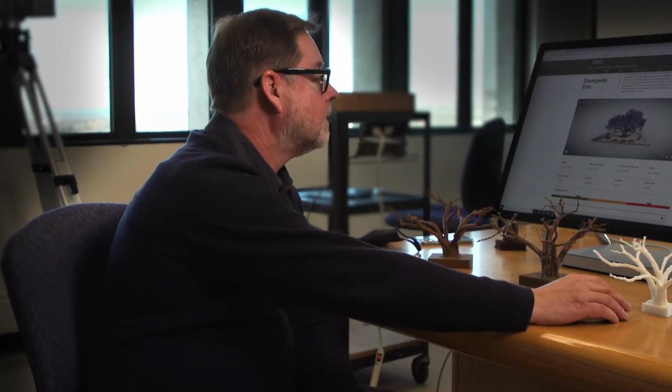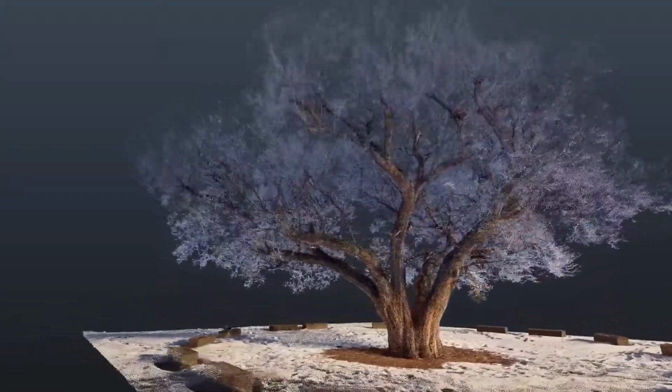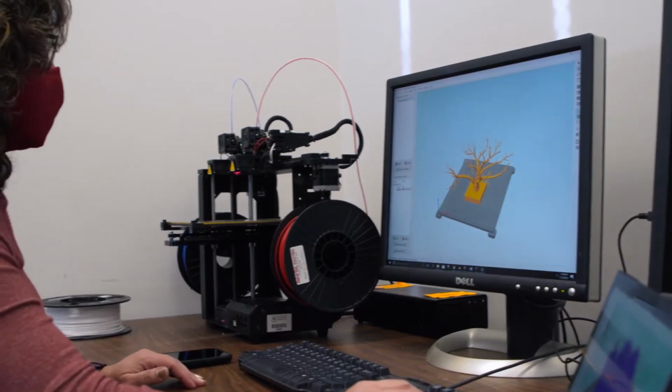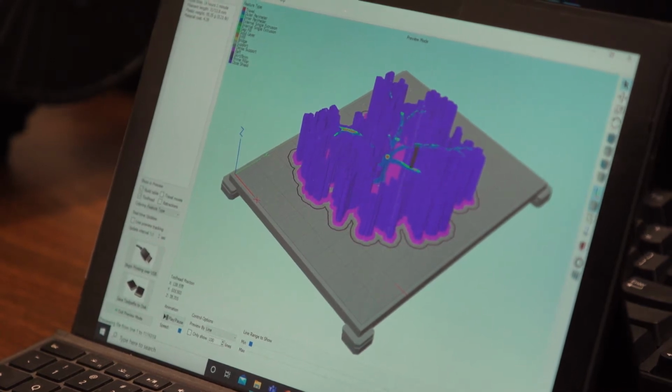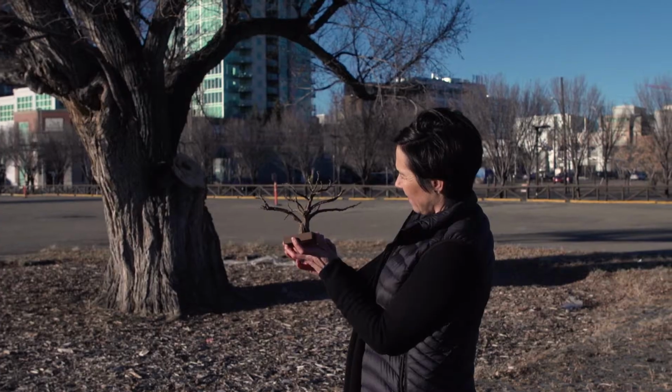And you can see, for example, here's the Stampede elm. I can virtually manipulate it. I can look at it from different angles, but you can't touch it. And once that tree's gone, it's gone. So I was really interested in the idea of using 3D printing technology to create what's called a physicalization of the tree. We have both the virtual and the physical.